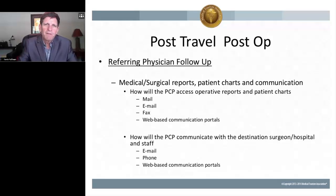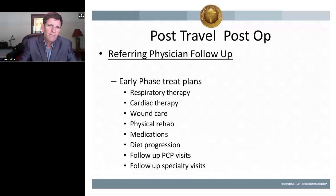So postoperative, post-travel, the referring physician needs to communicate with their destination surgeon, and we do that again through mail, email, fax, web-based communication tools. Communication is critical to reducing risk and complications. In the early phase treatment plans, you want to talk to the patient about respiratory and cardiac care, wound care, physical rehab. You discuss with the patient medication changes.